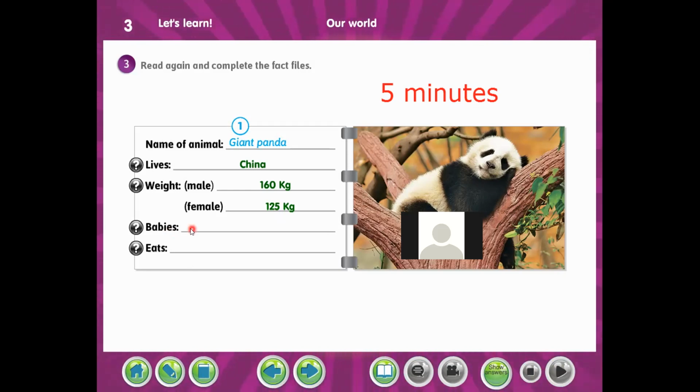One or two babies, teacher. Yes, one or two babies, and these babies every 2 years. Okay. Regina, please, what do they eat? Bamboo. Thank you. Yes, it's right. Let's continue with the next item.